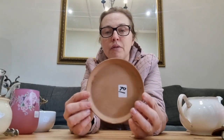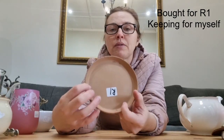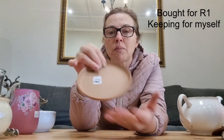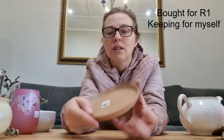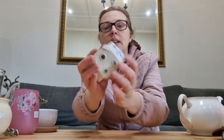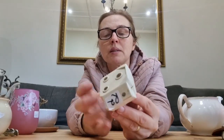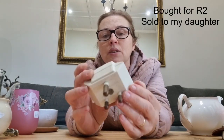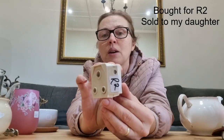Okay, I bought this. I think I got it for free, but it's terracotta, and it's got a little bit of a chip there, but you won't see that if I use it. It's to put under my terracotta pots, so it can blend in. These kinds of things I buy, because if you bought this brand new, it wouldn't be 1 Rand. Things like this I'll also pick up, because look, there's a plug for 2 Rand, and you just take a wet wipe and clean it very nicely, and you've got a plug. So things like this I will pick up.